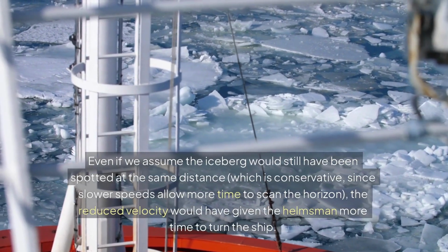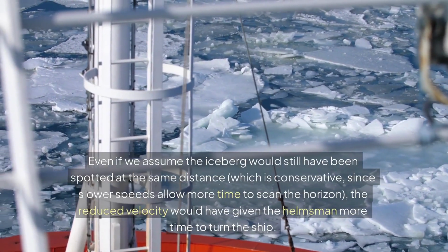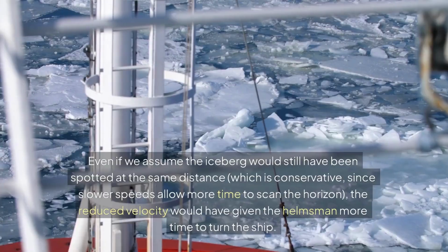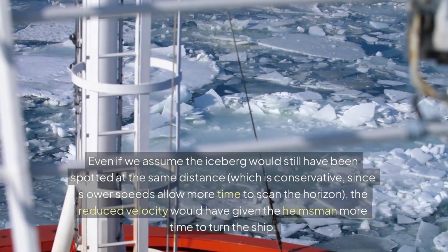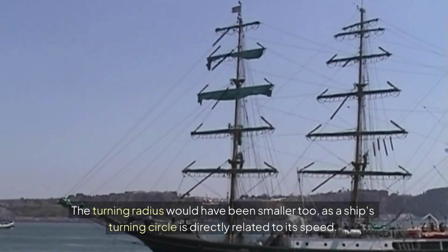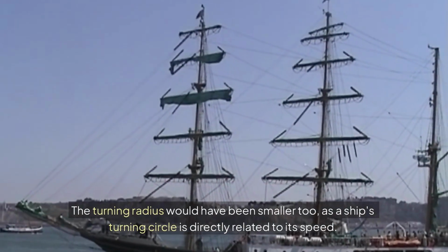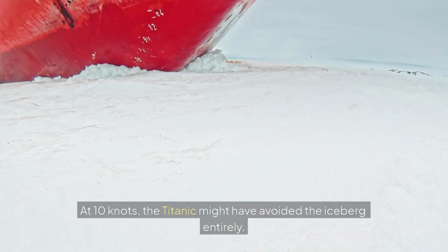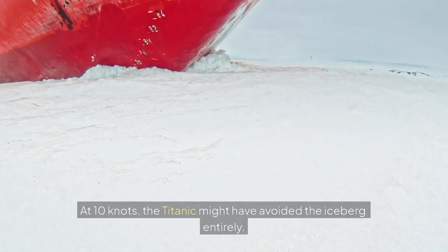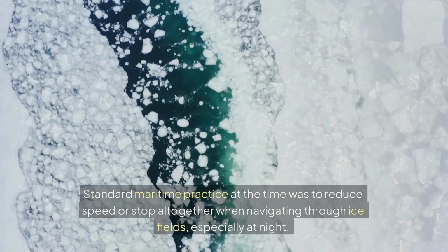Even if we assume the iceberg would still have been spotted at the same distance, which is conservative since slower speeds allow more time to scan the horizon, the reduced velocity would have given the helmsman more time to turn the ship. The turning radius would have been smaller too, as a ship's turning circle is directly related to its speed. At 10 knots, the Titanic might have avoided the iceberg entirely. This wasn't some impossible expectation.